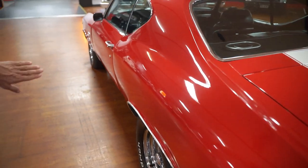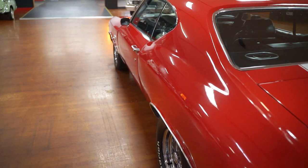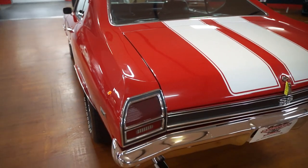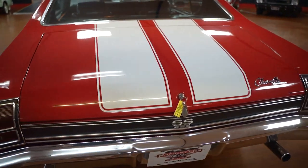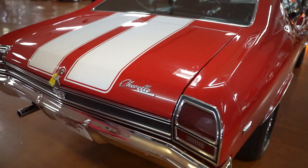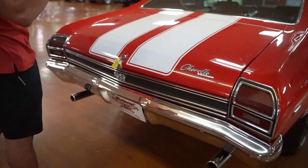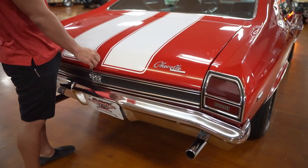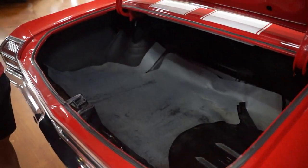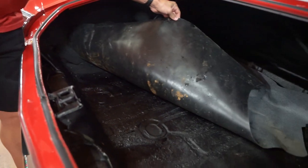Shooting down the side of the car there on the driver's side. Again, the door fitment's good. Deck lid to the rear fenders, both driver and passenger side, very good. Got your Chevelle designation there on the deck lid. White stripes continuing onto the deck lid, where they start on the front hood, go down over the deck lid. We do have a trunk mat in there. You can see that the trunk condition's in good shape.